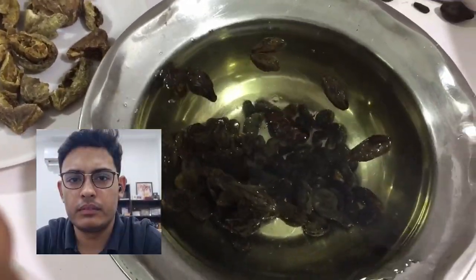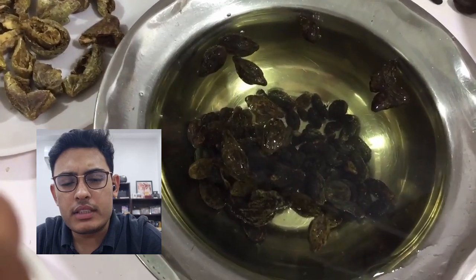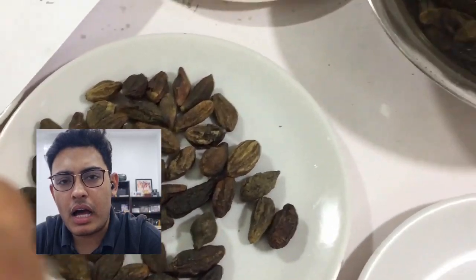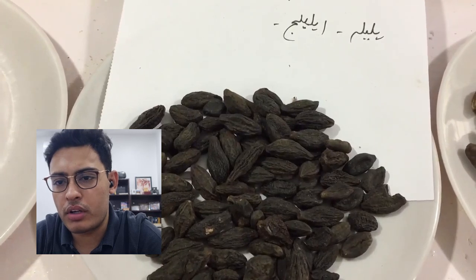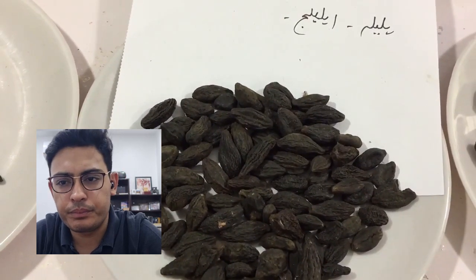The Halela that are floating on top, we will now see how to clean and segregate Halela Sya. To segregate it, a very common and easy way is to put it in water. The ones which are floating right now on top are not good, they should be thrown away, and the ones which have sunk down on the bottom, they are the good ones and they can be used. Those are the good kinds of Halela Sya which should be used.